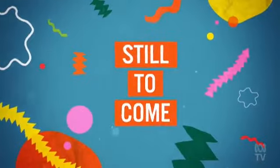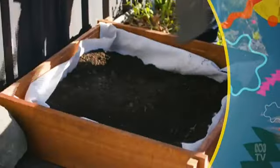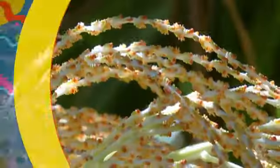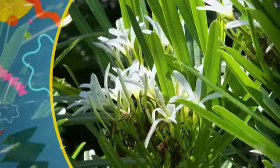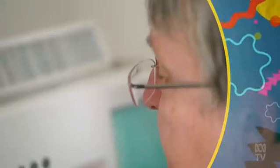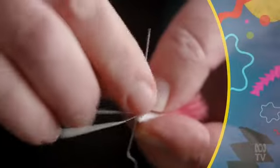Still to come on Gardening Australia, Millie makes some sweet use of an unused spot in the garden by planting strawberries. Switch on your smell-o-vision, because Jerry gives us a noseful of his favourite fragrant plants. And we revisit a creative native plant lover to see her absolutely fabulous creations.